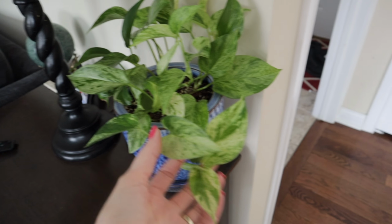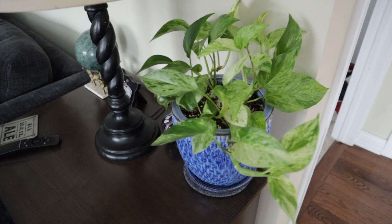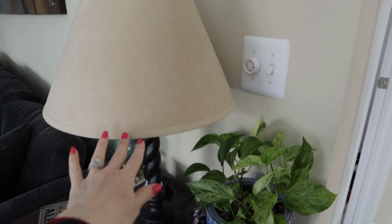I believe this is Marble Queen. And this one, obviously, I mean, it's pothos, so it is growing all the time. And I don't know, every time I'm showing you my plants, I always skip on this one. Maybe because it's always here by itself. But I do have a grow light in this lamp right here.